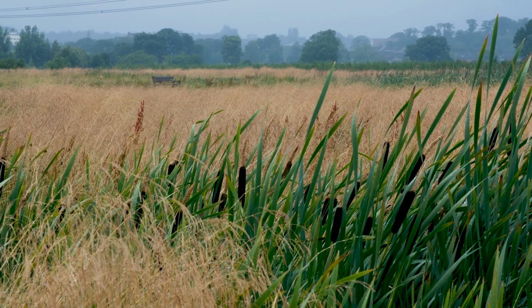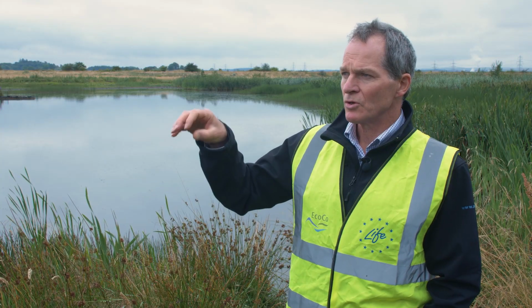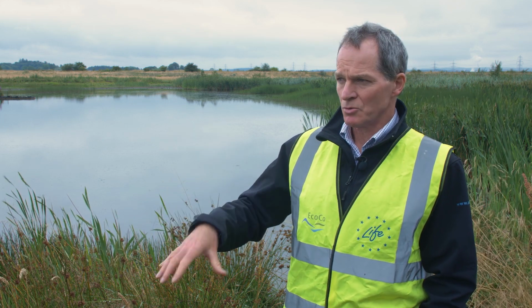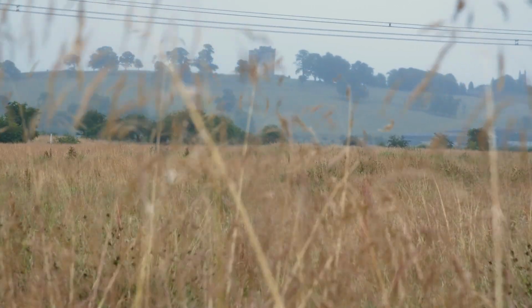We've got grazing with cattle to manage some of the vegetation. Cattle are very, very good for keeping down the vegetation, not letting the vegetation get too high, and also for trampling some of the ground vegetation that encourages seeding of other species.